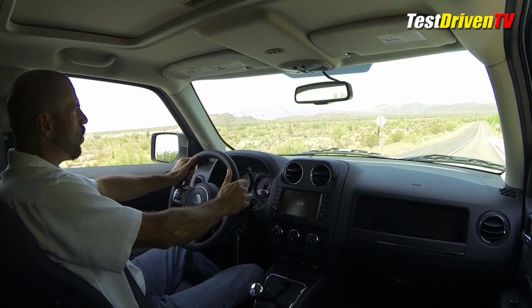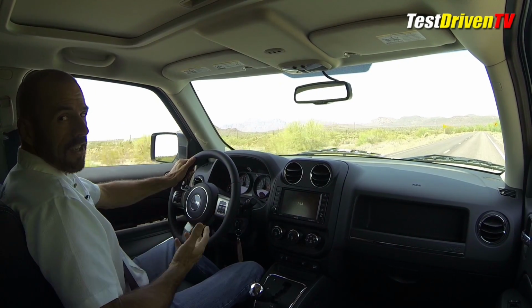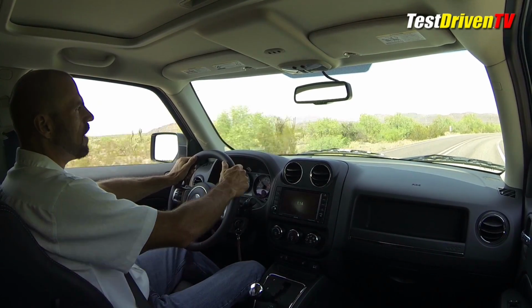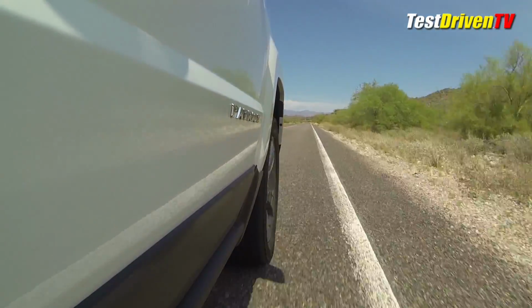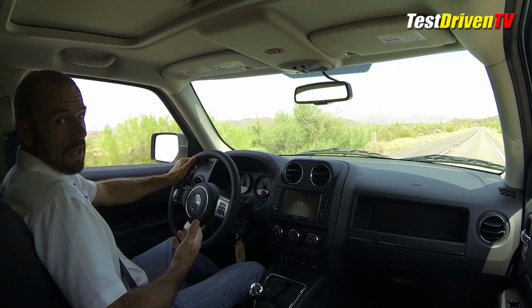Boy, that engine is working hard. And you know what? I hate to say this, but this just doesn't have that much power. Now, we know the horsepower rating. It's on par with its competitors, but for some reason here, be it the tuning, be it the way this transmission works with it, and it very well could be the weight of this vehicle, it just doesn't seem to get delivered. Not in the way that many of its competitors do.